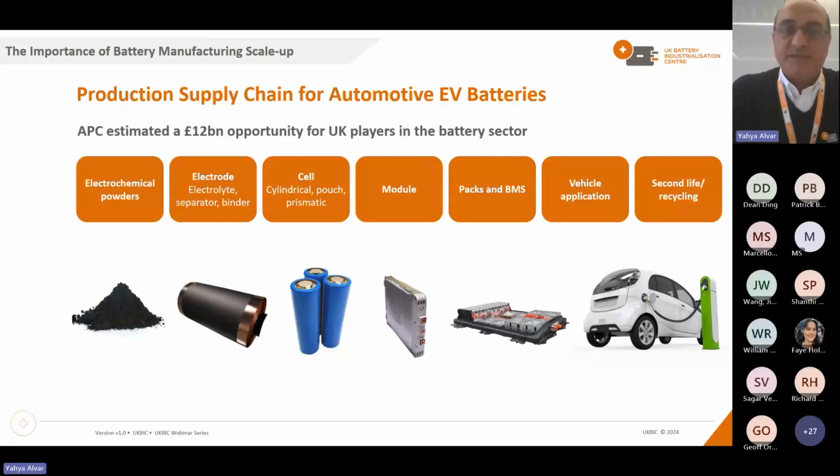You know the importance of vertical integration in the supply chain, from materials into recycling. This is something that is almost everywhere, and we need to address all these steps. I'm just going to focus on one comment from APC, that they estimated about £12 billion of opportunities in the UK for UK players to get involved in any part of these steps. And at UKBIC, we can support from early stage into module and pack build.